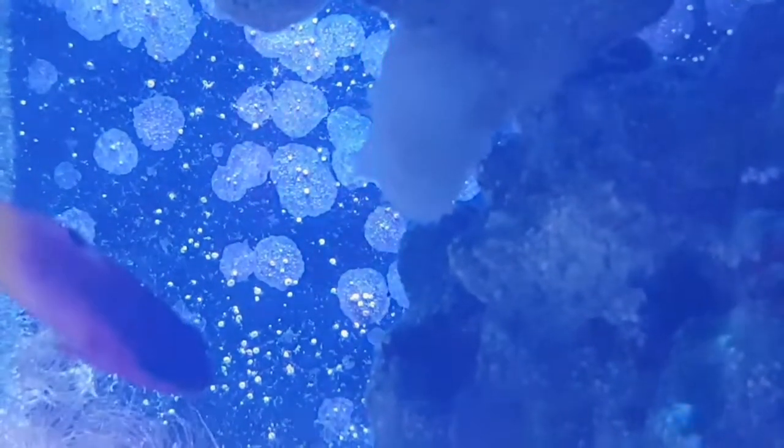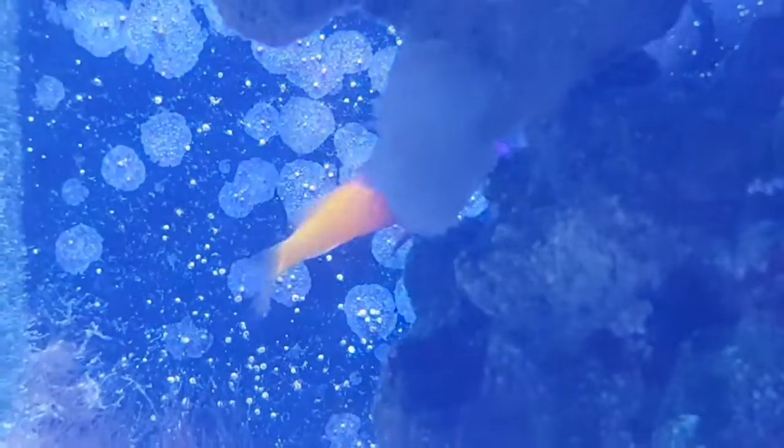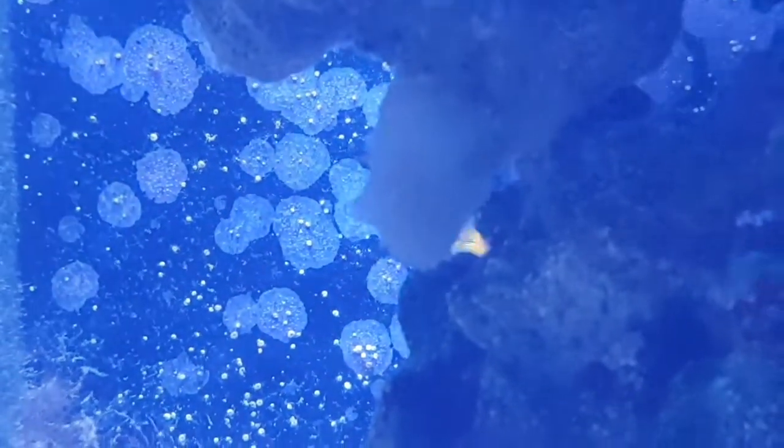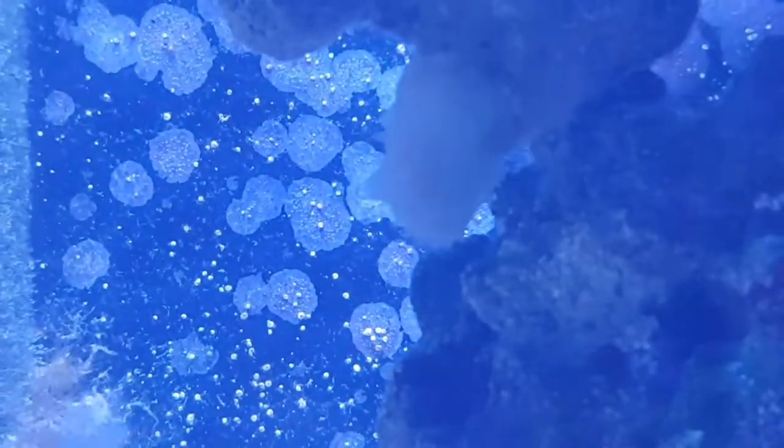Not very clear on video, but there's a massive lump of sponge growing back there, and there's quite a few spots, kind of hard to film, but there's quite a few spots like this all over the tank where there's just a ton of sponge growth.